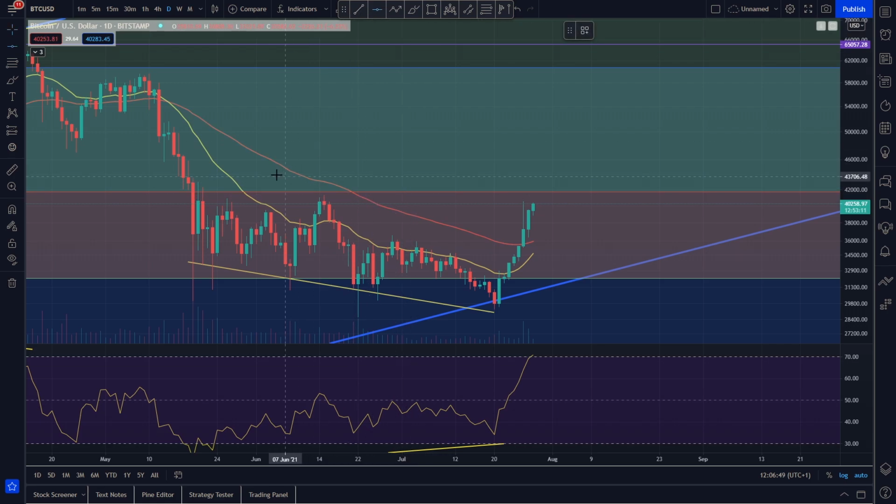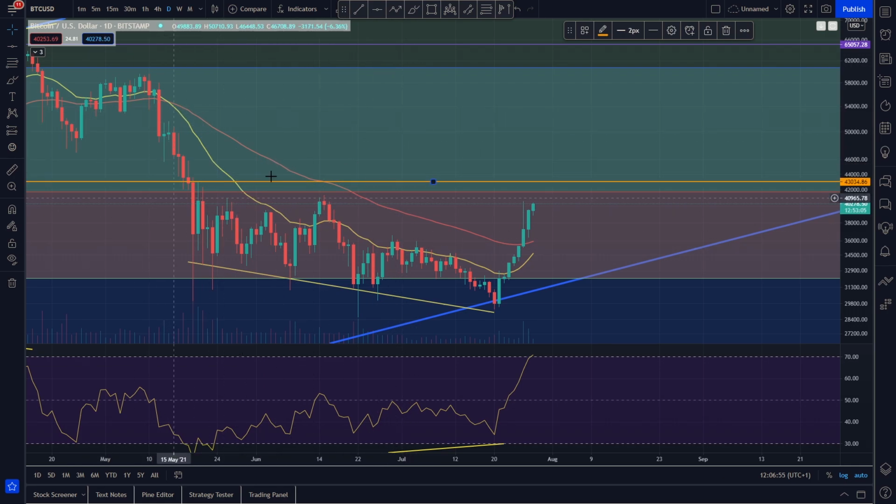Obviously, the range high, you could say, is probably up here at around 43k. We would expect this to be quite a strong resistance, because it's basically been a resistance and the top of this range for essentially a few months now. But if we do see ourselves start to break out of this, which could be possible, we could potentially be looking at the next real area of resistance and confluence for resistance and support, which is this 50k level.